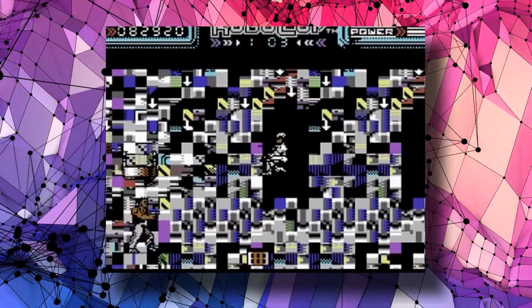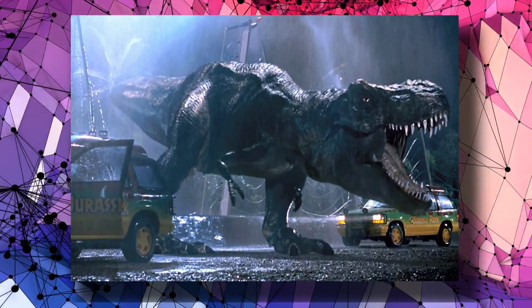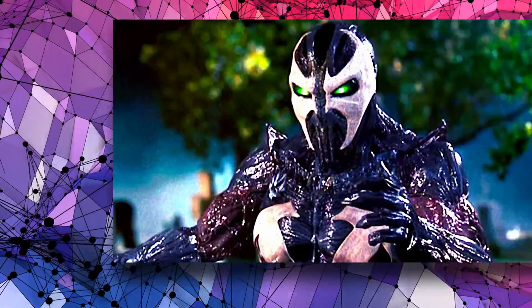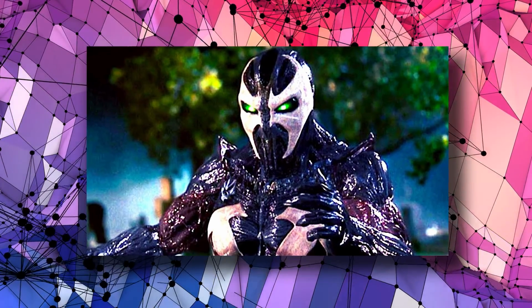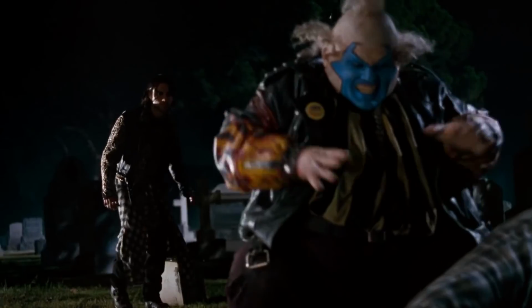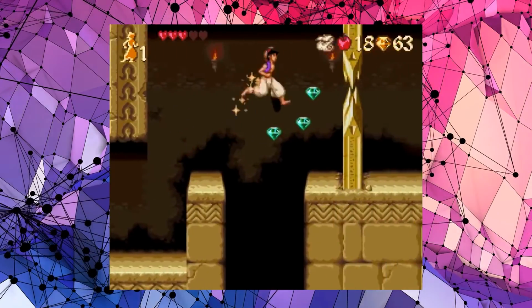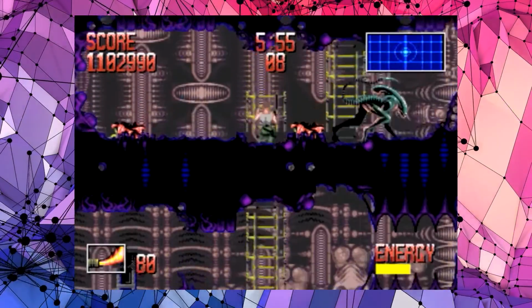There are some excellent examples of CGI when it is done well, for example, Terminator 2 and Jurassic Park. However, there are plenty of examples where CGI looks terrible, such as Spawn from 1997, or where it makes the movie look dated and frankly pointless, such as some of the CGI scenes added to the Star Wars special editions. Video games were also in a transitional phase, as consoles were moving away from 16-bit to more advanced 32-bit machines.